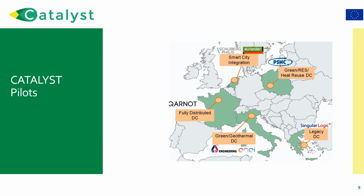An HPC data center based in Poznan, Poland, partially supplied by renewable energy sources, is experimenting with the reuse of waste heat by heating up a building of the nearby university campus. A fully distributed data center operated by Carnot, where servers are installed in different buildings as heaters.